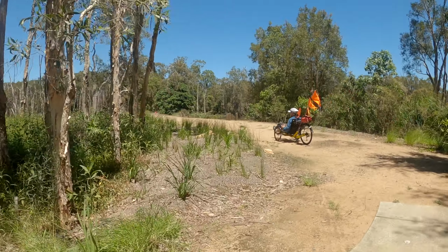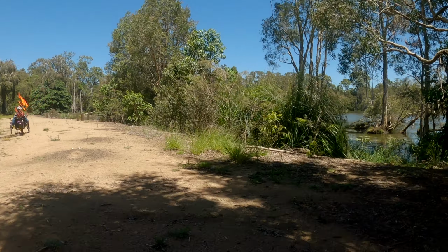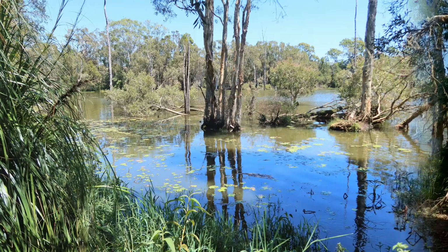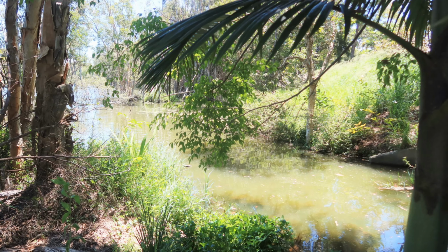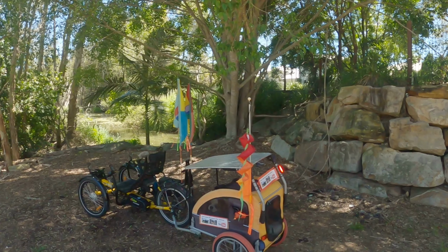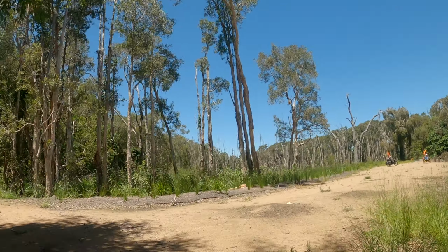This next area here nearly blew me away because on one side there's like a wetland lake area. And on the other side, it looks almost like a wilderness area of something that I imagine that you would see in the Northern Territory. It's so hard to believe that this exists in our local suburbs and that it's surrounded by suburbia. I envy the people who live in this area. It's very, very nice.